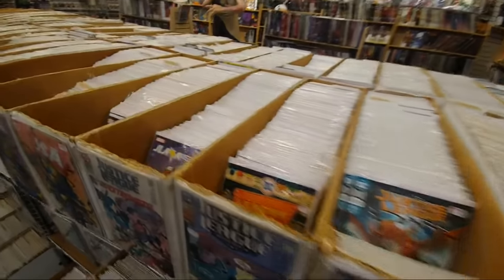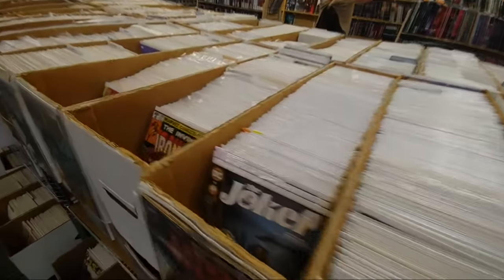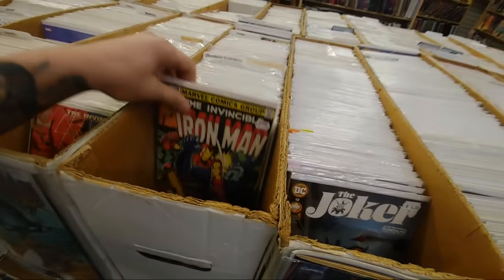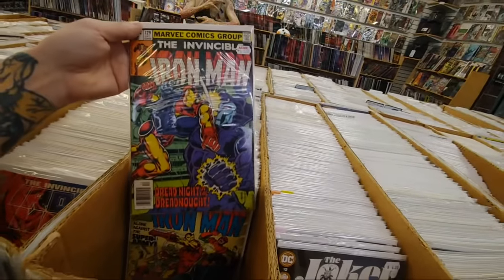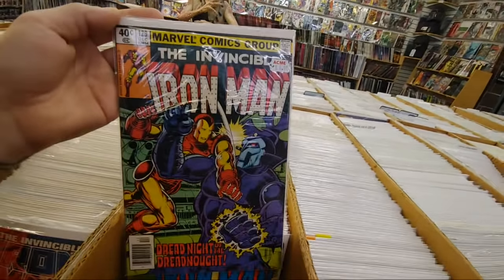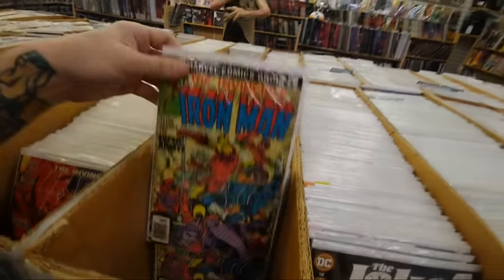Looks like their back issues are getting eaten up over here. They must have some good stuff, huh? Let's see. Invincible Iron Man. I always try to get a reference because we've been getting a lot of nice stuff in, so it's good to look at what other people are pricing their stuff at. $8. There you go. Invincible Iron Man, $129. What's up?